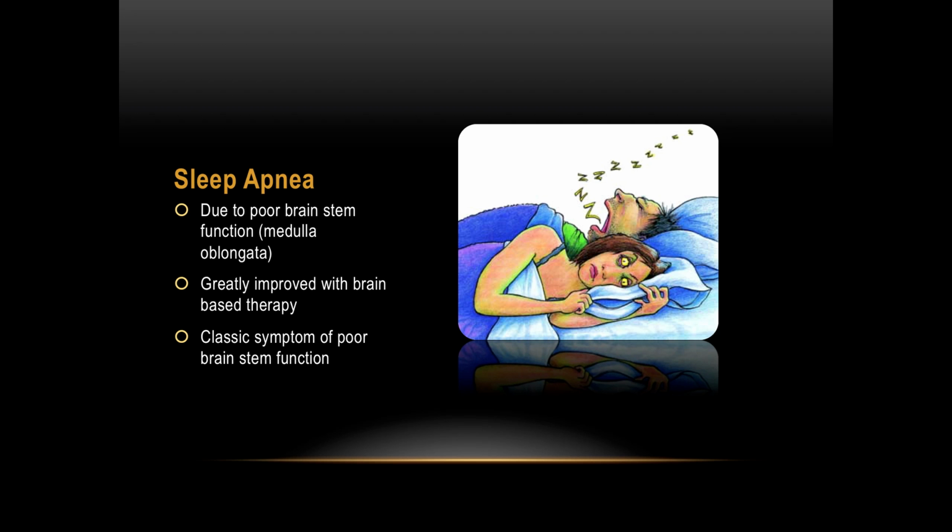Things like sleep apnea, that could be a poor brainstem function. And we have found it's greatly improved with brain-based therapy.